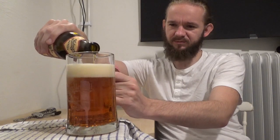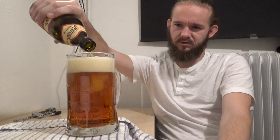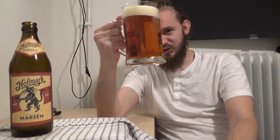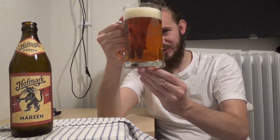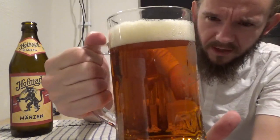Like I said to you, a 5.6% Märzen beer, and we'll just stick it into the glass there. So yeah, I like how that goes together. This one definitely looks very, very nice. As you would expect from the Märzen beer, this one's poured a lovely kind of, I would describe the colour of this as quite coppery, to be honest with you. It's got a lovely kind of copper colour to it.